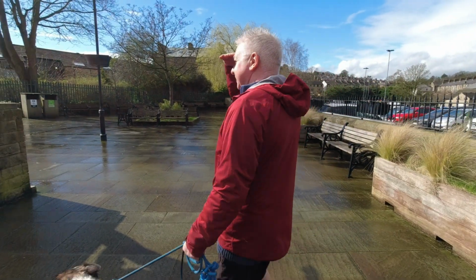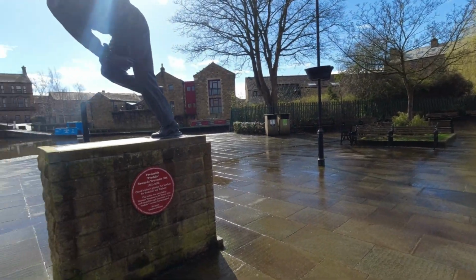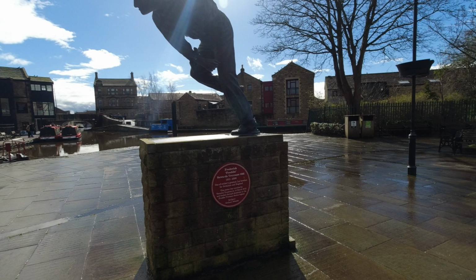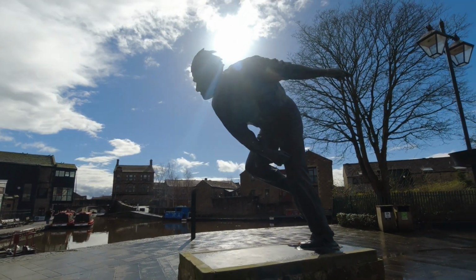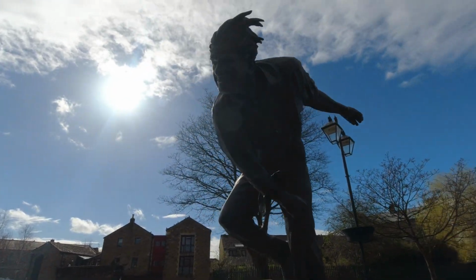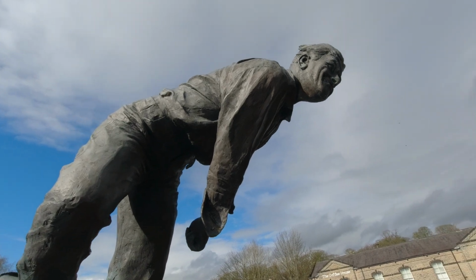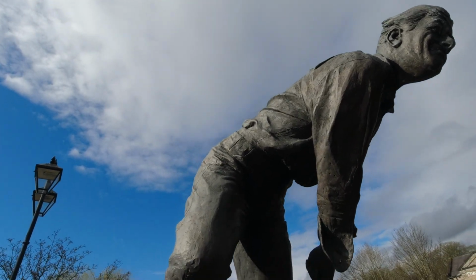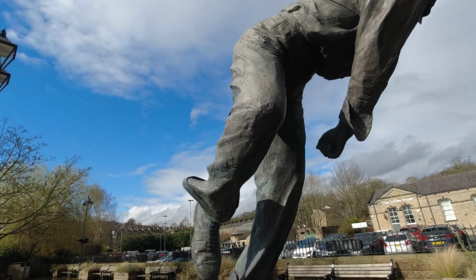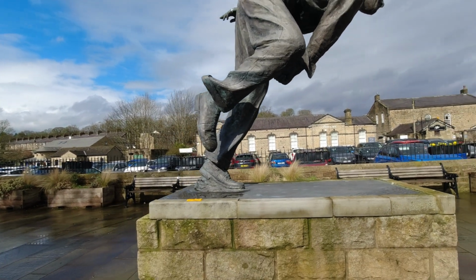We saw it engraved at the Abbey. This is the statue to Frederick Sewards Trueman OBE, one of cricket's greatest fast bowlers for Yorkshire and England. And we just thought we'd show you the statue while we visited the grave at the Abbey.